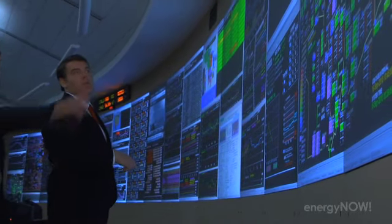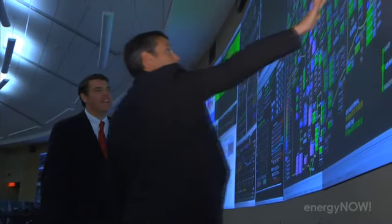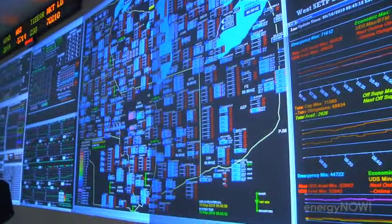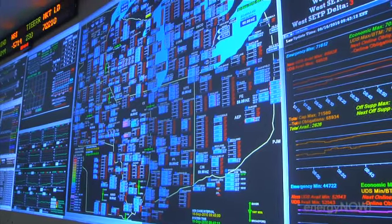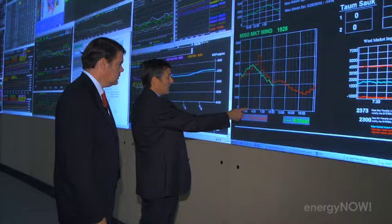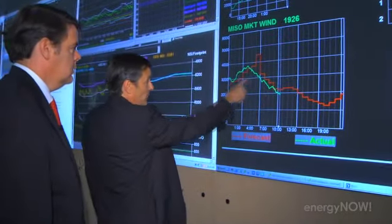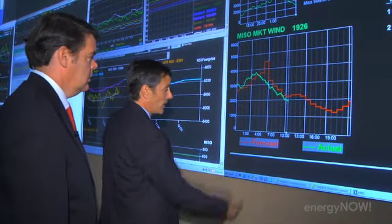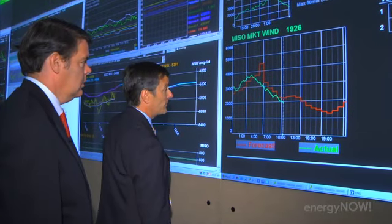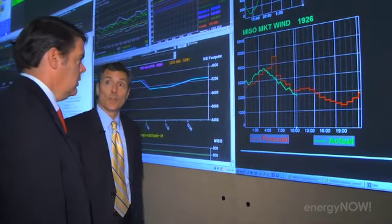It's Richard Doing's job to coordinate the delivery of electricity across 12 states. Here is zero. In the last decade, he's been trying to get the most out of all the new wind farms connecting to the power grid. Wind typically is highest early in the morning, late at night, and you can see it dropping off pretty quickly. So 10 o'clock in the morning, we're at a fairly low level relative to where we started and where we were during the early morning hours.